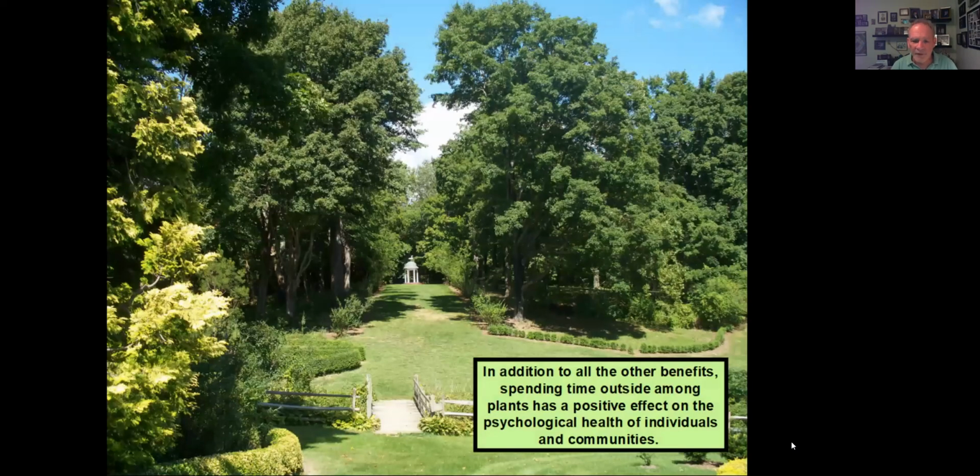To all the other benefits the trees offer us, I don't know how many people have talked about this, especially with the coronavirus limitations that we have with social distancing and all that. But even medical professionals are recommending, if you can get outside for a lone walk in the woods and the forest, do it. Psychologically, it helps you.